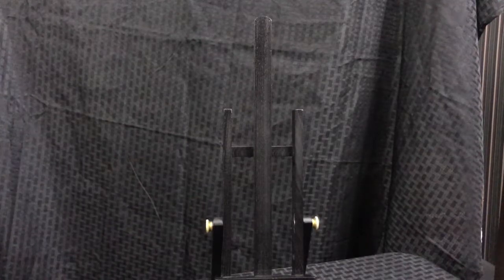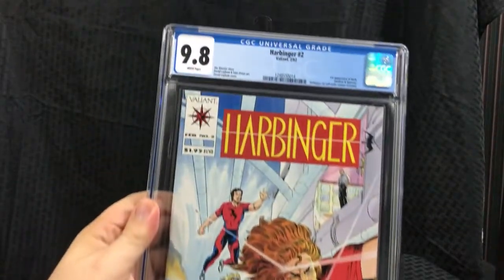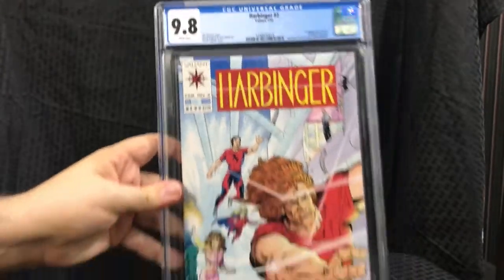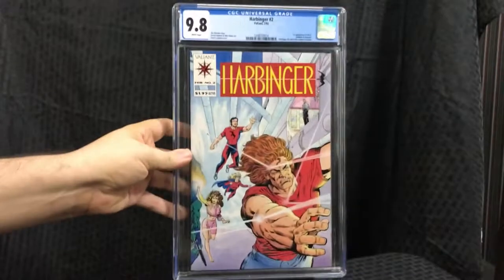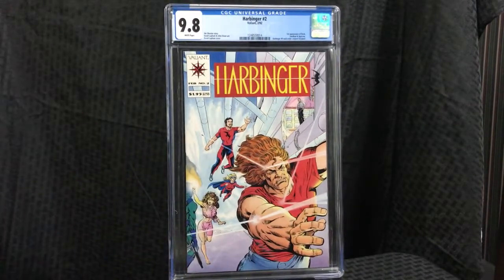It's another pre-Unity Valiant. It's a 9.8 CGC. And it is Harbinger Number 2. I'll bring it a little closer here for a second so you can check it out. Yeah, this book is incredible. Yeah, I can't believe I found a 9.8. I paid $100 for this and very happy, well worth it.